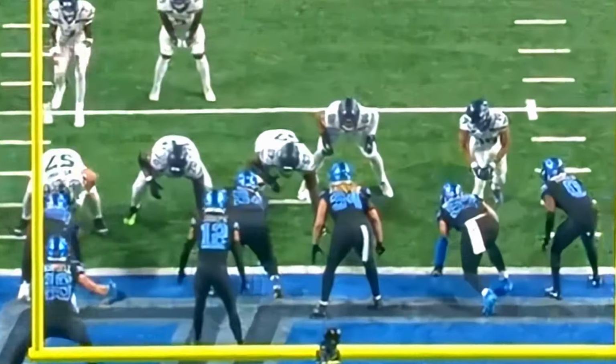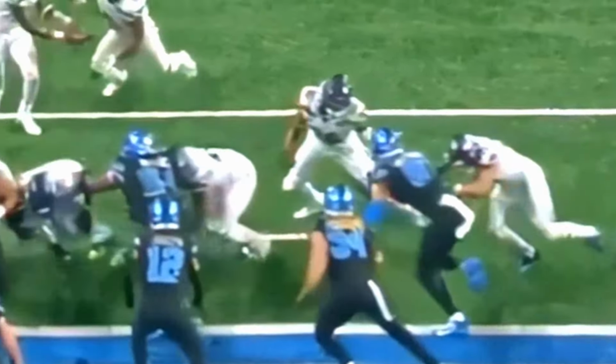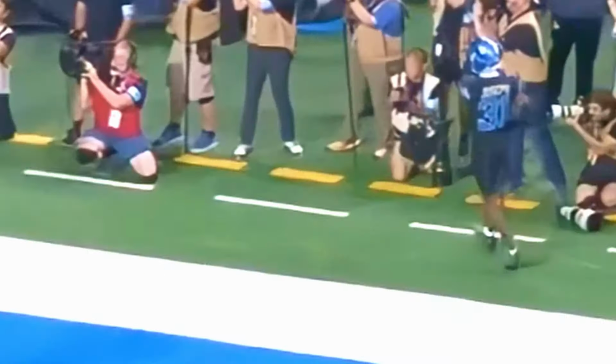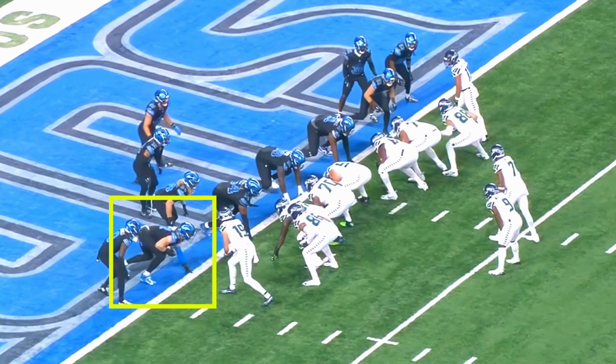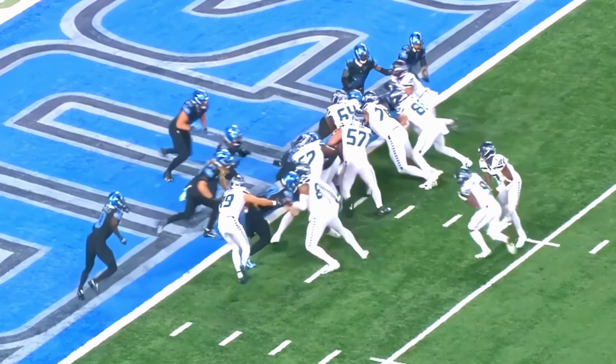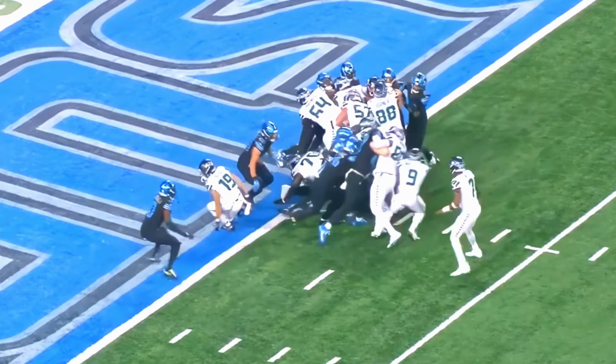This is an absolute beautiful play. Look at how he gets underneath the tight end here. Just look at him drive him right back into the running back. I mean, this is absolutely incredible. You guys can see Hutchinson here. He's going to end up getting right underneath the tight end here. Push him right back into the running back. He basically shuts this lane down.